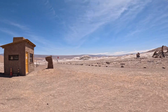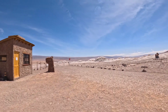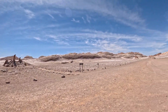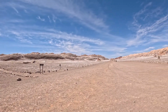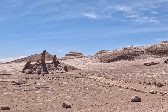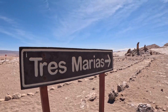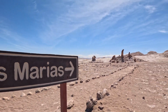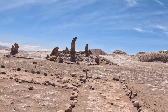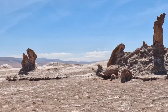So it's a one-way in, one-way back, and that's the end of the road. So we decided to come all the way to the end because there are no people here. Here's the first one, and everybody's at the first one. So the three Marias, Tres Marias viewpoint, and the dinosaur.